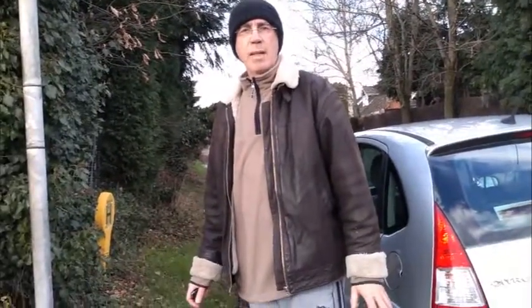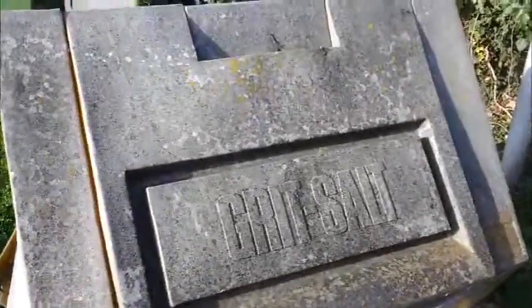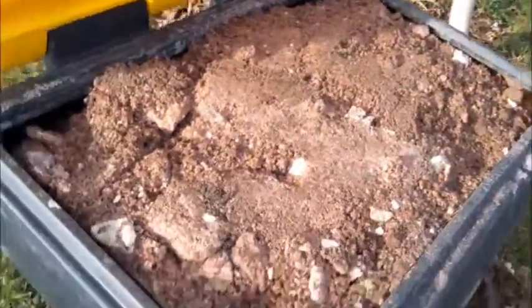We're at the Munston Road, Roman Road junction. Now, the last time we came here, the salt bin was badly damaged and it was empty. Now, hey, what they've done is they've put a brand new salt bin in and they've filled it as well.